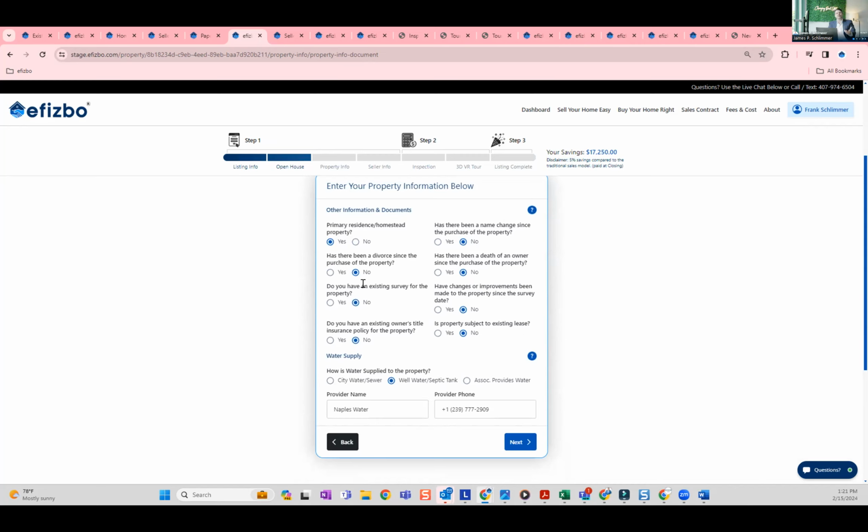Do you have an existing survey? Have you made changes to the property since that survey was conducted? This allows us to make sure that we can get the right information so we can effectively close this deal. I will also tell you, buyers love looking at surveys because everybody wants to know exactly the parcel of land that they're getting.